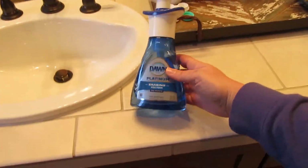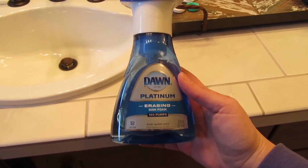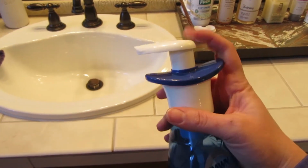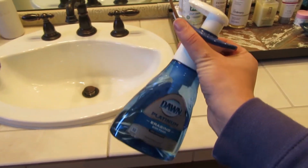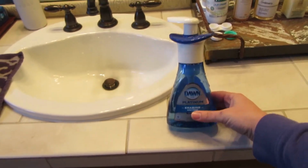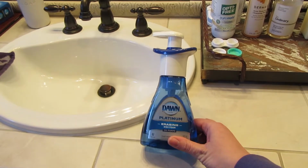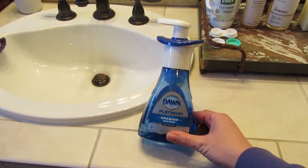So this is what I use to clean my beauty blender. It's the Dawn Platinum Erasing Dish Foam. This is super cheap. I really like that it has a pump and it does squeeze out into a foamy liquid. I'm sure there's probably a better way, but this is just like the cheapest. And I think I saw a few YouTubers actually recommend this for their beauty blenders.